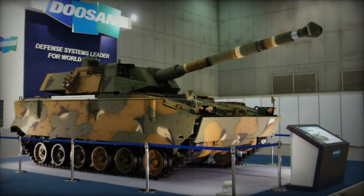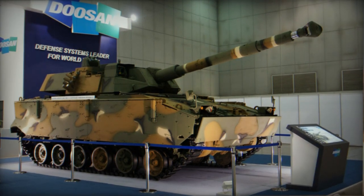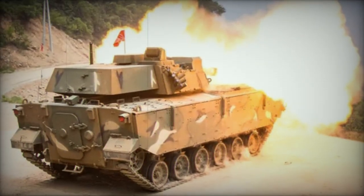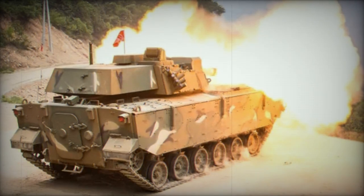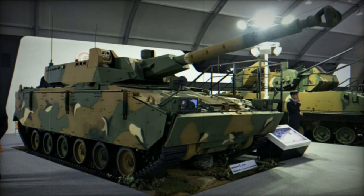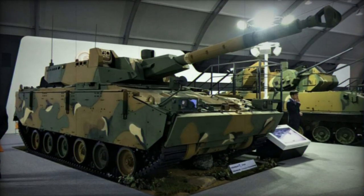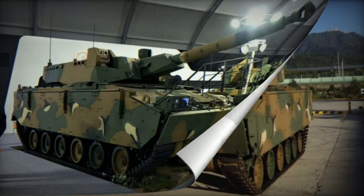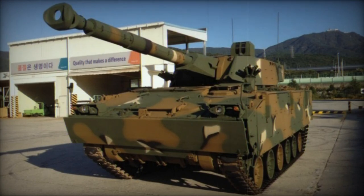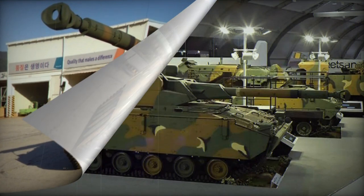While it might not excel against modern main battle tanks unless operating from ambush positions, it's likely to overcome the majority of common tanks found in North Korea's arsenal. The hull design incorporates composite materials extensively to minimize weight. The frontal section offers protection against 30mm armor-piercing rounds, with all-around safeguarding against 14.5mm armor-piercing rounds and artillery shell fragments. The vehicle is also equipped with automatic fire suppression and NBC protection systems.